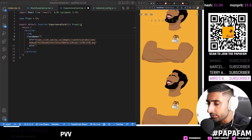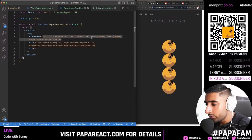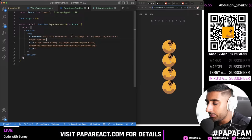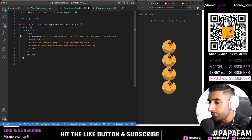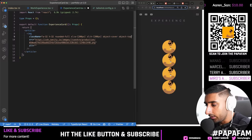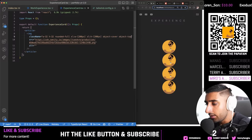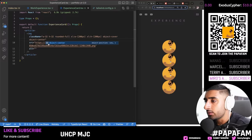This is just going to save a bunch of time, but you can pause it and understand based on what I've said before. So we've got rounded full. As we get bigger, it actually stays the same. As we go into extra large, width will change, height will change, and object cover, object center. You can have object start as well if you want, object start, object end, that kind of stuff. Is it object start? Object center top. There you go. So if you did object top, you could do that as well. But I'm just going to keep it center. It fits the majority of things. Okay. So really nice.